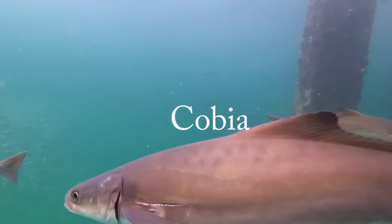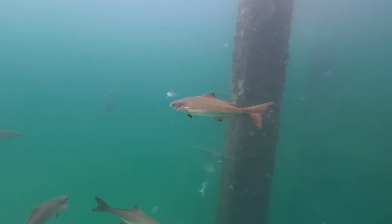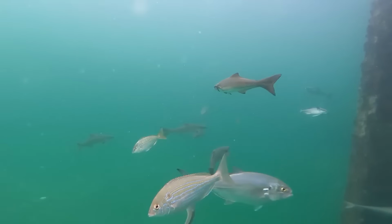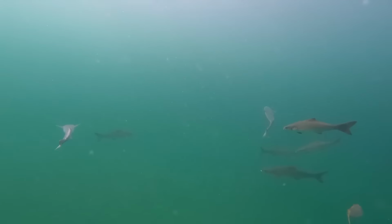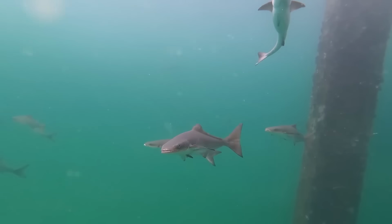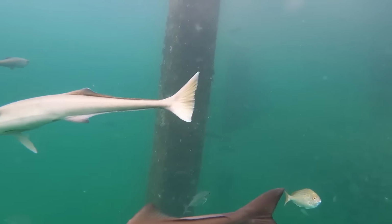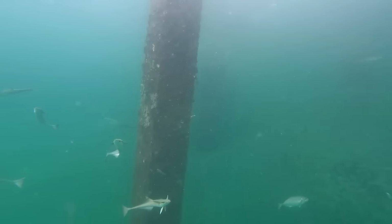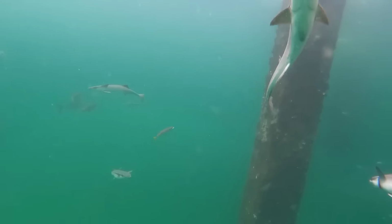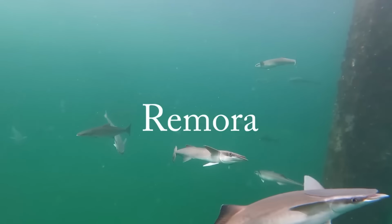And as you can see right now, we have a mixture of cobia and remora. Those are all cobia right there. And you can tell the difference between a cobia and a remora because a remora is going to have the sucker on top of his head and a cobia is not. That is a cobia right there. And those are remoras.